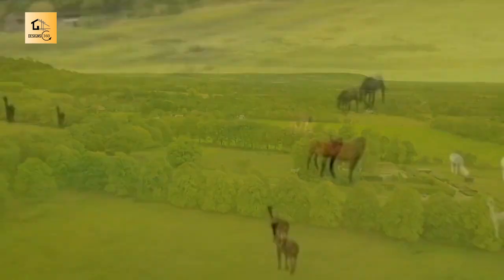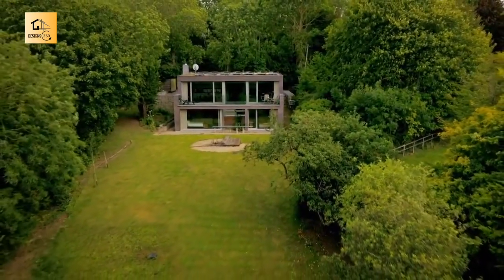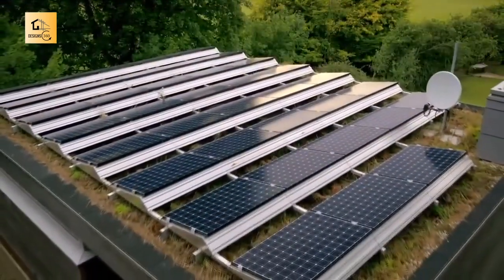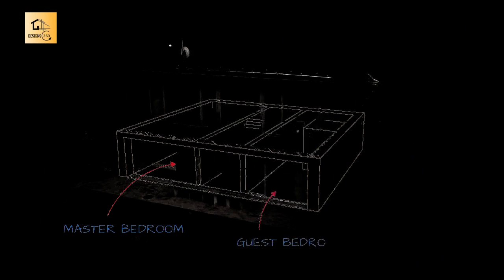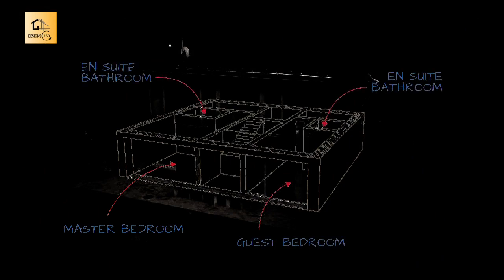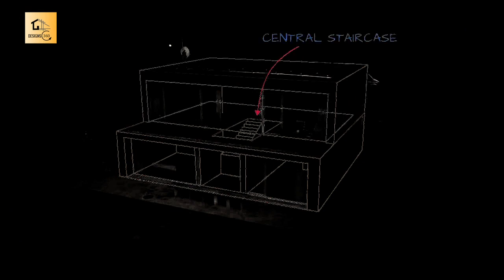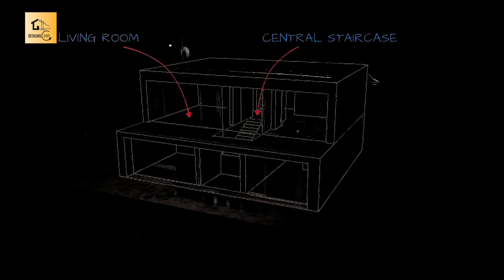Our next longlister pushes the limits of what's possible with eco-buildings. Michelle is in Buckinghamshire to find it. This is Lark Rise. Hidden among the trees of the picturesque Chiltern Hills, it's a super low-energy experimental green home. On the ground floor is the master bedroom and guest room, both with ensuite bathrooms, as well as a boot room and combined plant and utility room. Upstairs, the central staircase separates two spaces, a living room on one side and a combined kitchen dining area on the other.